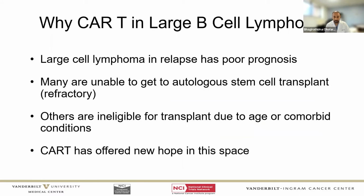So why CAR-T? Well, as we earlier learned, relapsed lymphoma carries an extremely poor prognosis, and many of these patients don't even make it to transplant because of refractory disease.